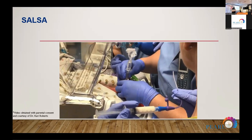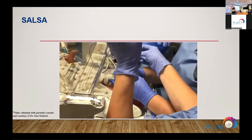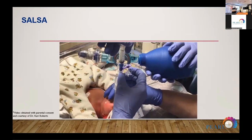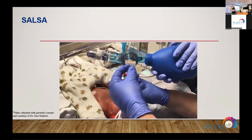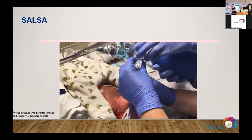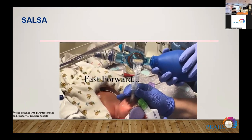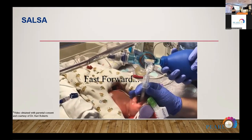So this is a device with a side port. You can see this baby has been intubated. You can see the capnography on that, so you can tell that you are in the tracheal space because you'll immediately see the color turn, just like we do in an intubation. You use a side port, trying not to disconnect the bag, to deliver the surfactant very, very quickly. You're giving the surfactant. You are doing some bagging, similar to what you would do with a tube.